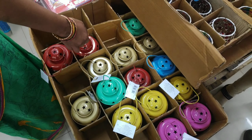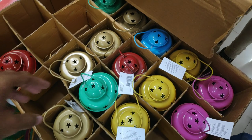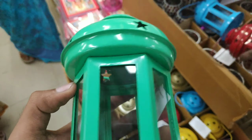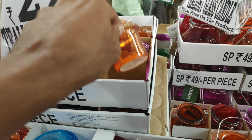Next are these lanterns, which are priced 99, whereas the MRP is 200. You can decorate them with tea lights or some other bulbs so that it looks great and create your home with different styles. There are multiple colors available.